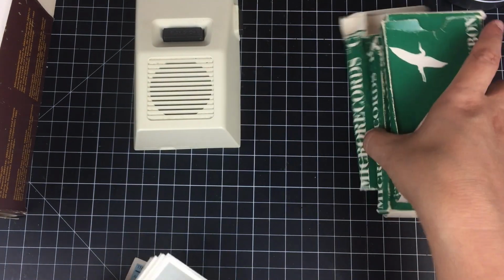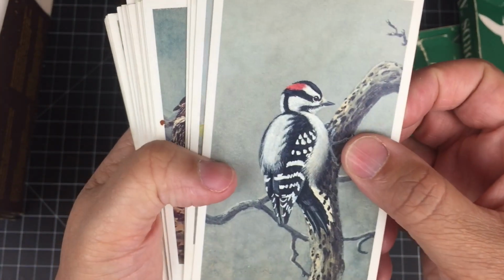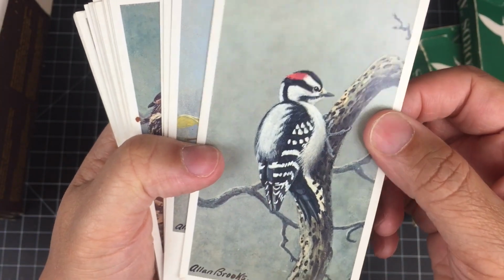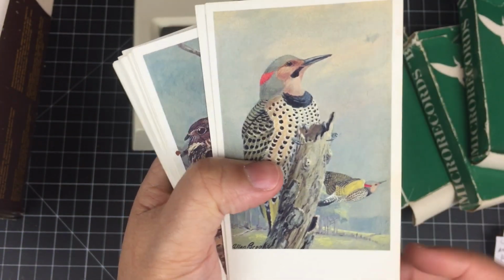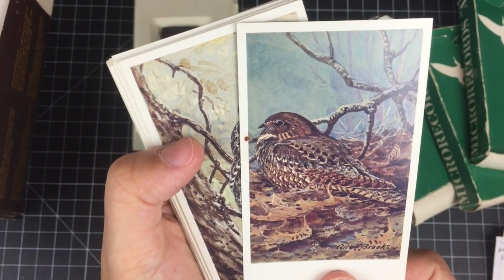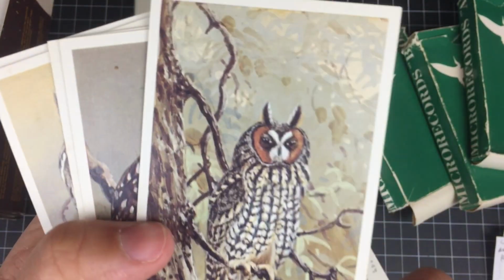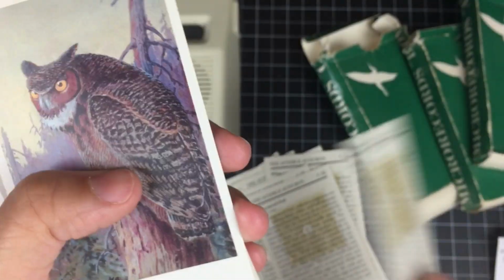Let me show you. So what do I have? I have this is set C. So look at these cards. Absolutely gorgeous. Would be perfect for any journal. They are just gorgeous. Look at this owl. Absolutely beautiful. Beautiful.